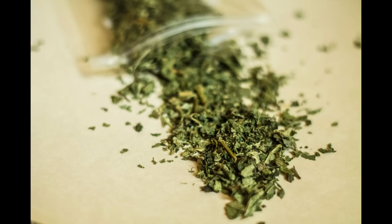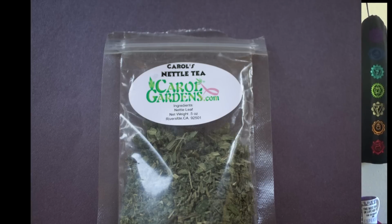Speaking of allergies, if you are prone to allergy attacks, if the pollen messes with you, you need to get you some green weed. Yes, I say green weed. The weed I'm speaking of is nettle leaf tea. It is a green weed, and it's high in vitamins A, C, and E, flavonoids, and histamines.